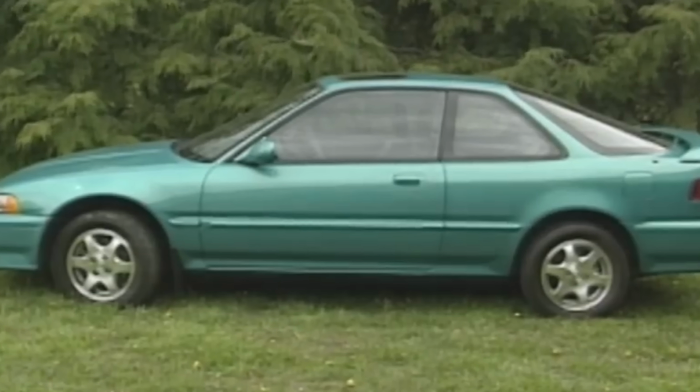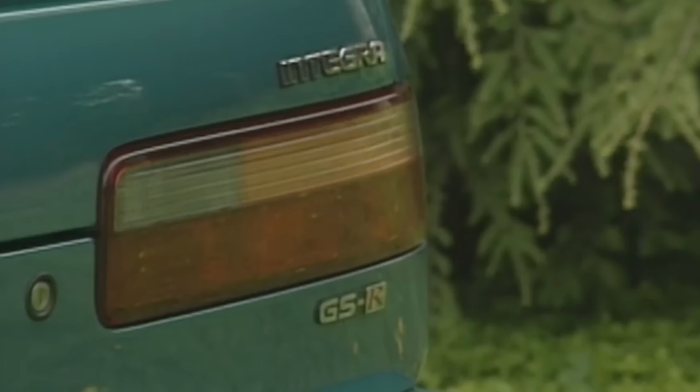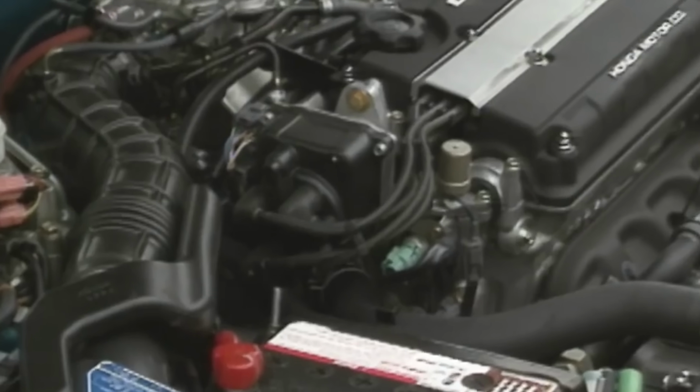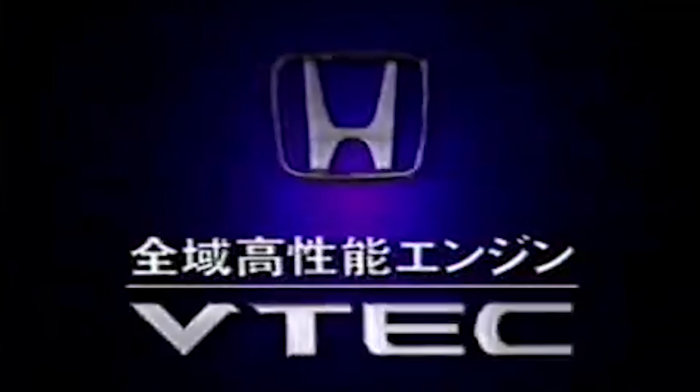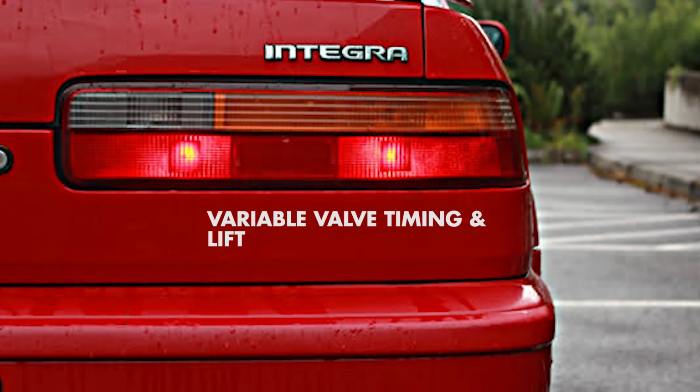In 1992, Acura gave us the Integra GS-R and helped usher in the most legendary tech in the land of Honda. Honda VTEC. What is VTEC, you ask, Grandma? Well, it stands for Variable Valve Timing and Lift Electronic Control. I can see why they shortened it a little.